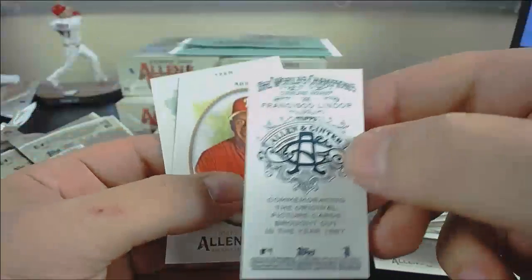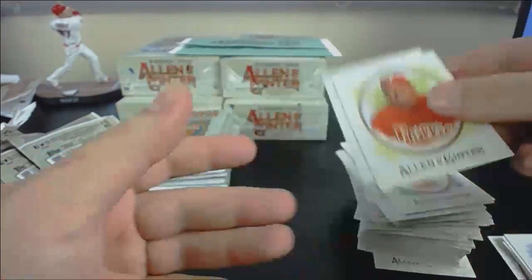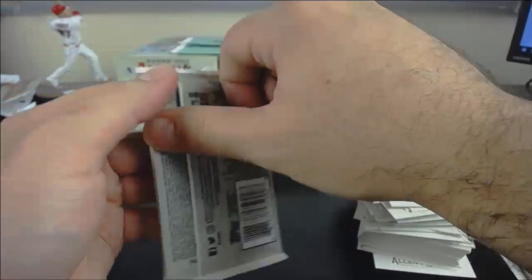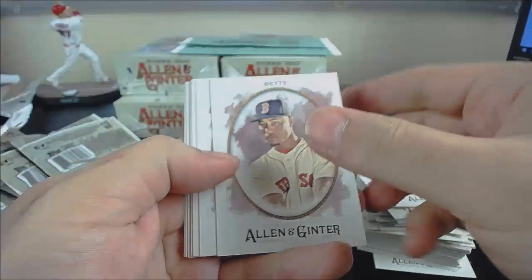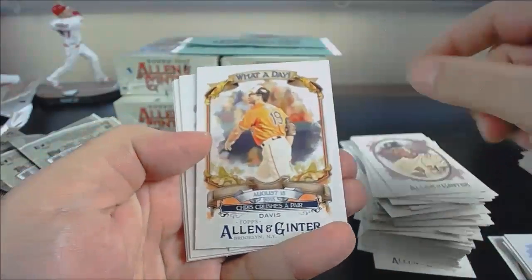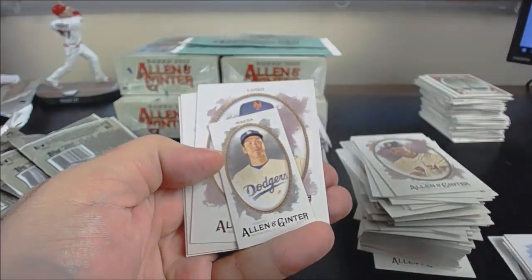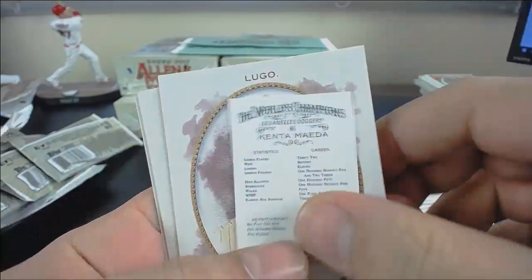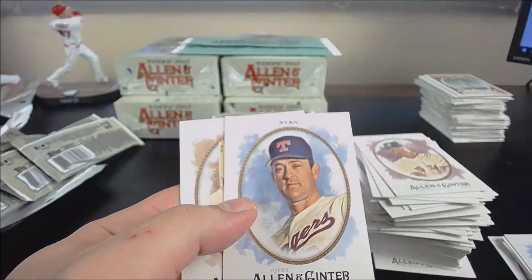Francisco Lindor, A&G back mini for the Indians. Chris Davis, what a day. Kenta Maeda, base mini, Dodgers. Lugo, short print, rookie, number 319.